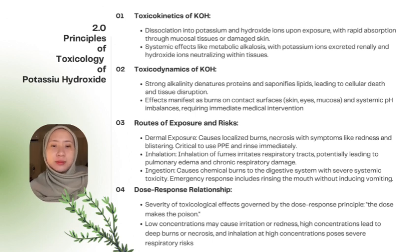excessively alkaline. The strong alkalinity of KOH can denature protein and cause saponification of lipid, causing severe tissue damage and cell death. This manifests as burns on contact with skin, eyes, and mucosal surfaces. It's imperative to address such exposure with immediate medical intervention.